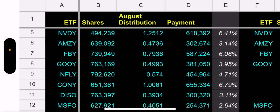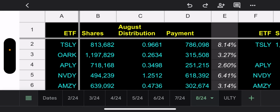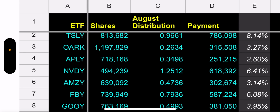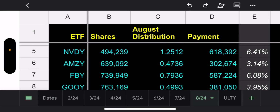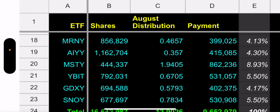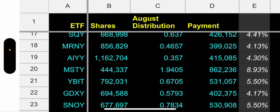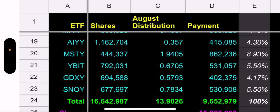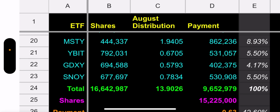So if you look at YMAX, for example, let me zoom in so it's just YMAX. There you go. They hold every fund, right? It goes all the way down to the latest fund who paid a distribution, which was SNOI. And anything that's new after that has to go through a whole cycle, pay a distribution, and then they will be added to YMAX. So SNOI is the latest, but long story short, the payment total is $9,652,979. That's the one number that won't change, because that's how much they got paid for holding their funds.